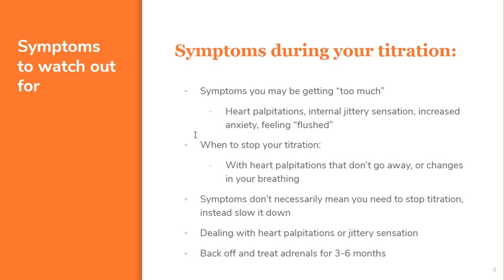So there are some symptoms that don't necessarily mean you need to stop the titration, but instead you want to slow down, and those are the ones that I was talking to you about before up there. So heart palpitations would be one of those. Just back down on your dose. If you're feeling a little anxious, back down on your dose. If you're feeling flush, back down on your dose to whatever it is that you tolerated previously.